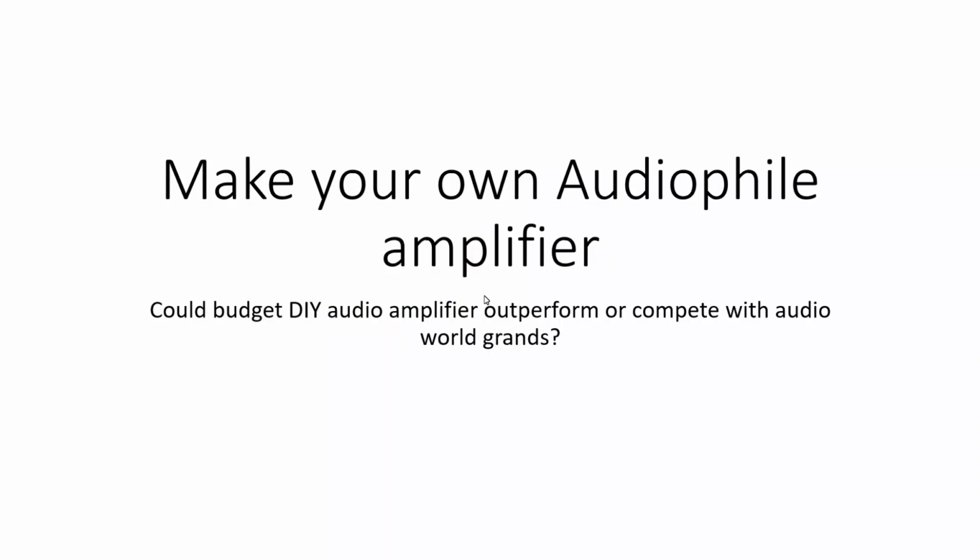Could we build an audio amplifier that can outperform or compete with the world brands? The answer is yes, if we are talking about the sound quality. A simple power amplifier module often sounds better than integrated amplifiers due to simplicity and lack of service circuits like input switches, preamplifiers, and tone controls, where each of those components is a source of potential audio signal distortion, especially when the competition is asking for low-cost components in the design.